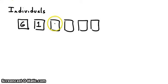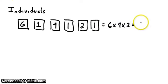Therefore, there are 2 couples left of 4 individuals, so any of the 4 individuals can sit there. As soon as an individual from a couple sits down, his or her partner sits in the next seat. And finally, there are 2 people left, members of a couple, so either of the 2 people can sit there, followed by the other person who's the member of the couple. So we end up with 6 times 4 times 2, or 48 ways.